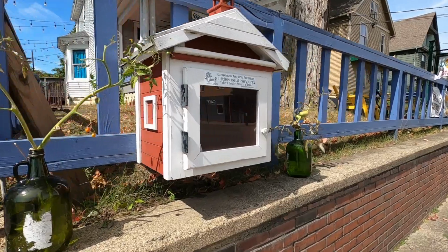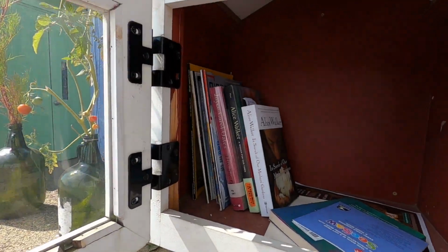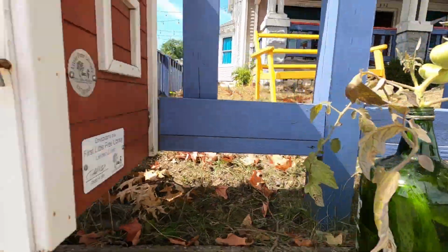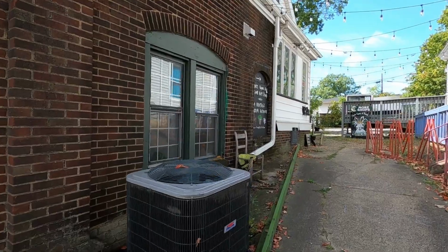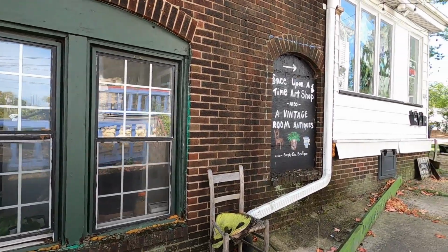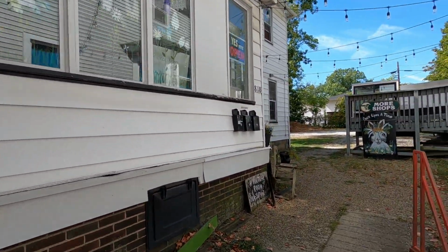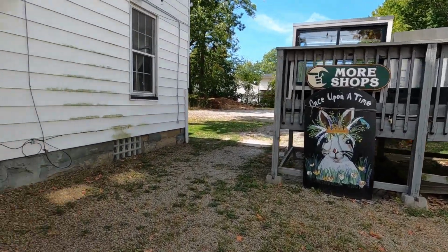It's pretty good. Here's one of those free libraries, and it even has, oh, I thought it had a bell. Got some books. Look at that, that's cool. I like how they do that with the jars. Plant. Let's walk back here. See, this is the part of the adventure, to walk around your neighborhood or a neighborhood and see stuff that you normally don't see. Once Upon a Time art shop. That's cool. Pretty neat, huh?